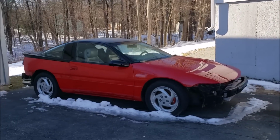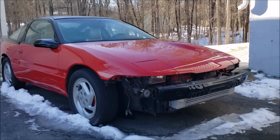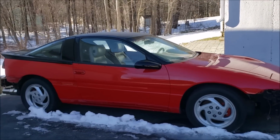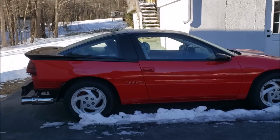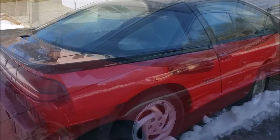And here is the progress on my Eagle Talon. Look at my Eagle Talon. It's almost finished. This thing is so beautiful. My brother is a whiz at old school 90s cars. He does 240s, he does Skylines, he does Supras, and now he does Eagle Talon TSIs.